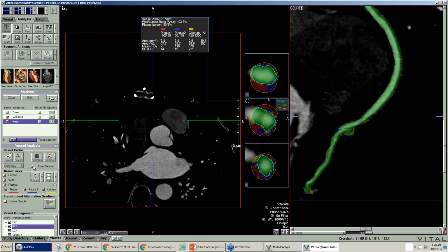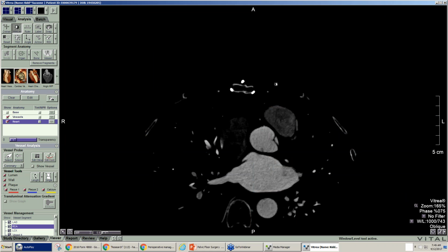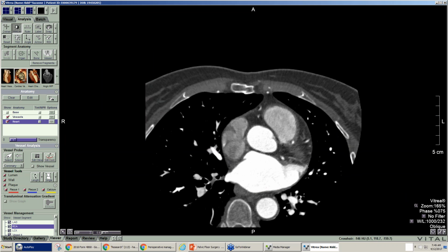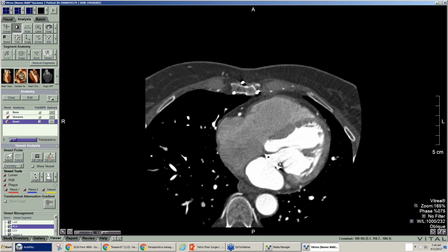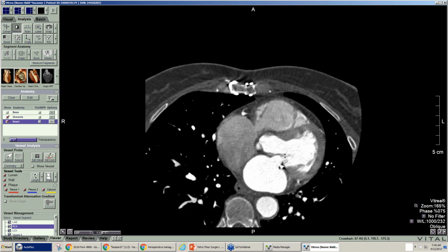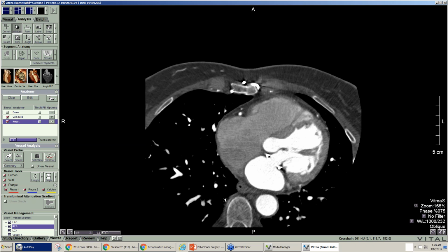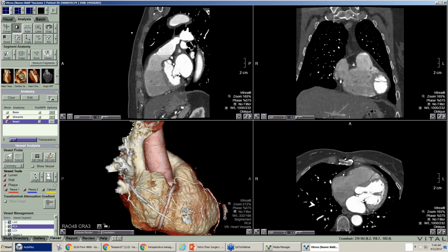And let's get rid of the coronaries for now, and let's brighten this up a little bit so we can see it better. We'll come down here, and then let's look at our mitral valve. And so you see there's a ring, because there's usually a Cosgrove ring that's put in, or one of the other rings, Carpentier. And you can see there is some compromise of that area. And we can look in several views to see the same thing.